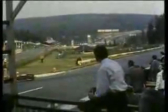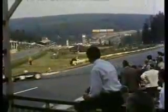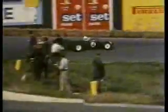This is the famous La Source hairpin, the only slow corner in the 8 miles of this magnificent track. It's practice time now, and there goes Stirling Moss in Rob Walker's Lotus, about to pull into the pit.